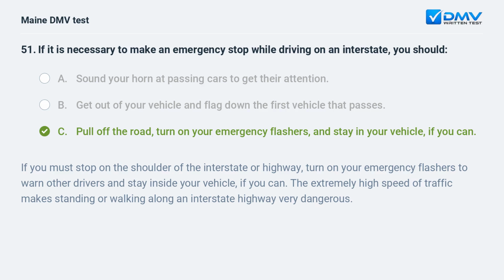C. Pull off the road, turn on your emergency flashers, and stay in your vehicle if you can. If you must stop on the shoulder of the interstate or highway, turn on your emergency flashers to warn other drivers and stay inside your vehicle if you can. The extremely high speed of traffic makes standing or walking along an interstate highway very dangerous.